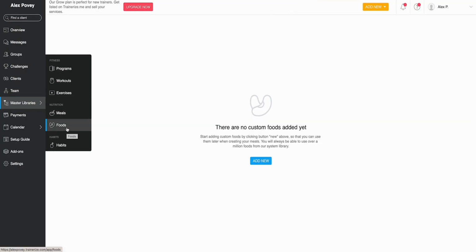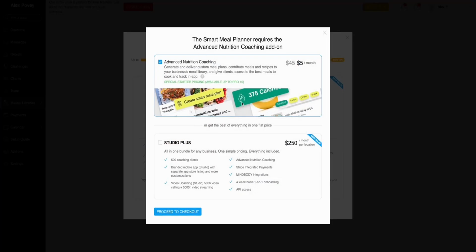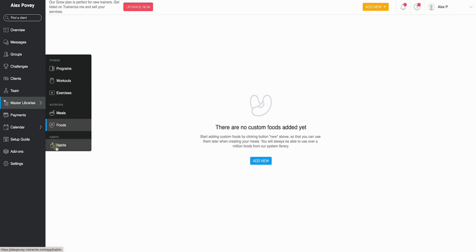The next section is the food section. If you go in, then you do need a paid plan to leverage these particular features and tools. So if we select this, you're going to get access to the advanced nutrition coaching features inside the app on a paid plan. Without me signing up, I can't show you this, but essentially you're going to be able to do all of this if you're on one of the lowest paid plan packages, which is just $5 a month.